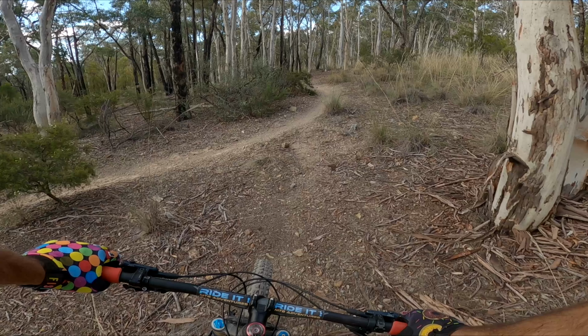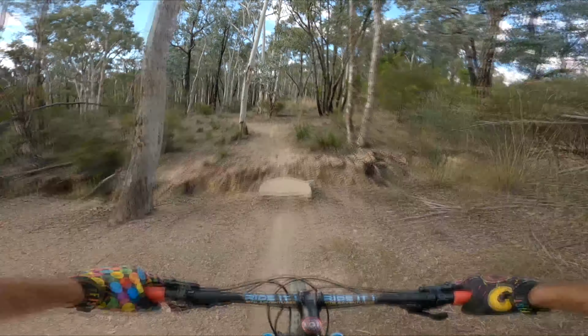That was the mini Red Bull Rampage exit for the thrill seekers out there. For those that would prefer to keep at least one wheel on the ground at all times, here's the proper end of the trail.